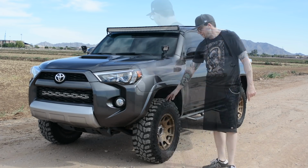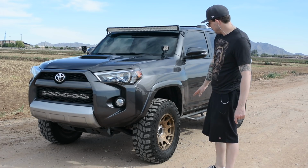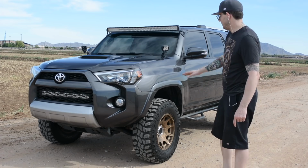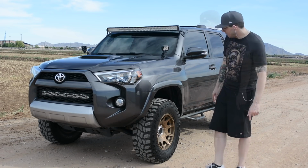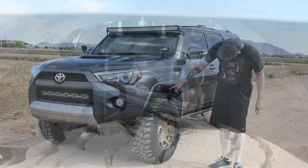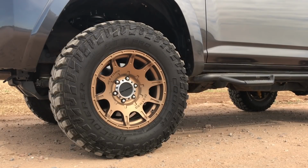For my suspension, I've done a 3-inch Old Man Emu lift with springs all around and Toytec spacers in the front to keep it nice and level all the way across. I also have the Nitro Charger shocks and SPC upper control arms. For the tires, I'm running a 285/70/17 Cooper STT Pro tire. And for the wheel, it's a Method Roost 17-inch wheel in bronze color.